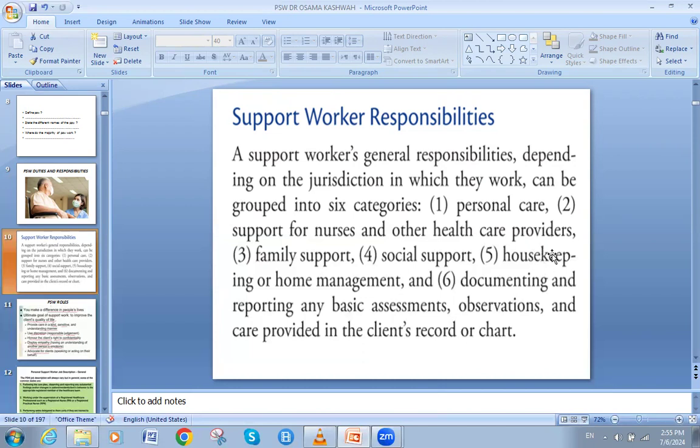Fifth, housekeeping, for example light cleaning or making food. As an example, I used to work in a retirement residence, and there we used PSWs to clean the place. Every one of us must clean, make the beds, and wash the dentures. We do a lot of work for the patients as well.